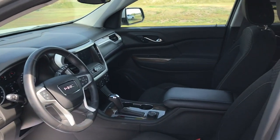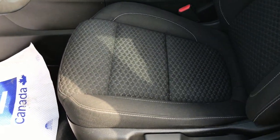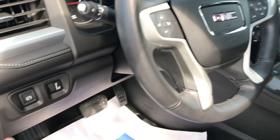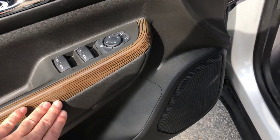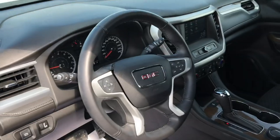Now, taking a look at the inside of your GMC Acadia, you've got the black cloth interior, the manual adjusting seats, of course, nice leather wrapped steering wheel with your parking brake and brightness controls here just to the left. Now on the door panel itself, you've got this nice wood grain trim, power adjustable mirrors, and 1 touch-down windows.